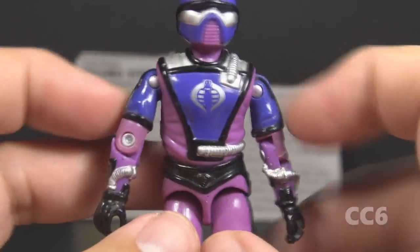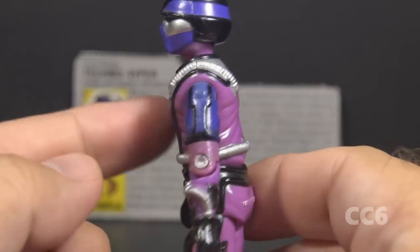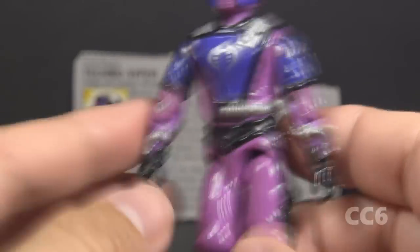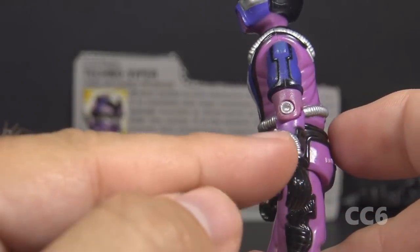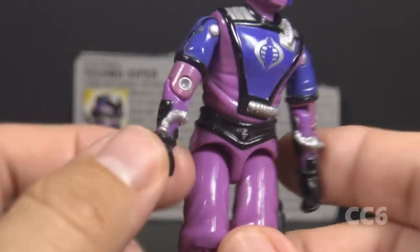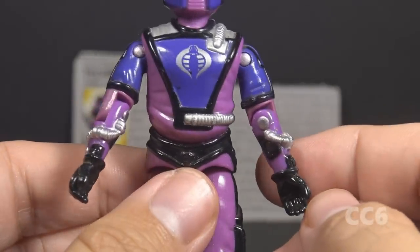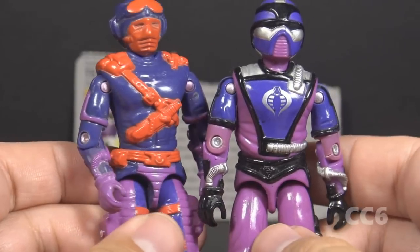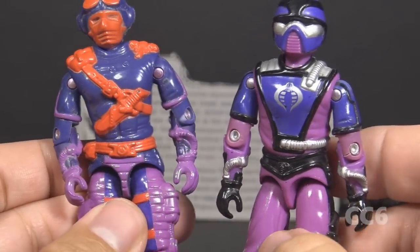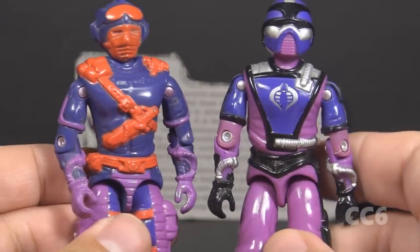Looking at the arms, he has dark purple upper arms with black piping. He has light purple lower arms and black gloves, and he has silver hoses that connect from the gloves and wrap around the forearms. That is an amazing amount of detail for such a small area on the figure. These arms were later reused for the 1992 Heliviper, the pilot of the Cobra Battlecopter, but they look a lot better on the TechnoVIPER.